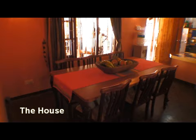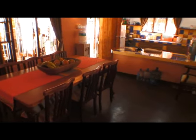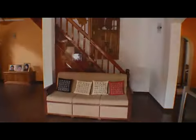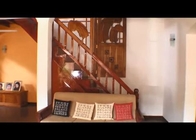What we have for you here is a comfortable modern house. We've got 3 bedrooms, 3 bathrooms, 2 of them en suite. We've got solar hot water, a comfortable modern kitchen with an outside kitchen as well, which you'll see a little bit of later on.